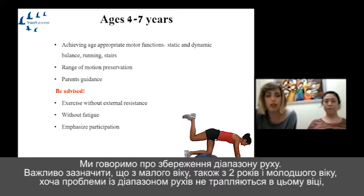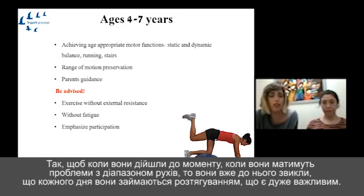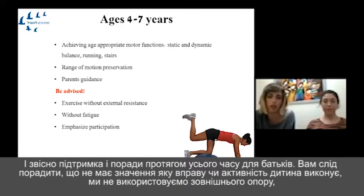We're talking about the range of motion preservation. What is important to say is that also from a young age, from 2 years or under, even though the problems in the range of motion don't occur at these ages, it is important for us to educate the families to start stretching at a really young age so that the child will get used to it and it will become a part of their daily routine. Like they brush their teeth every day, they will do their stretching every day, so that when they get to the point where they will have a problem with the range of motion, they will be used to it, that every day they do the stretching, which is very important. And of course, guidance and instruction all along the way for the parents.